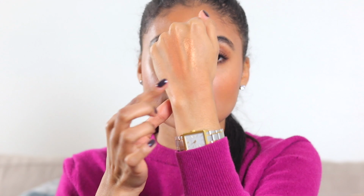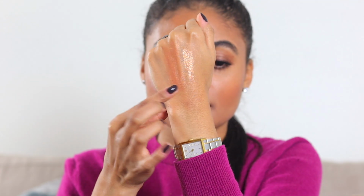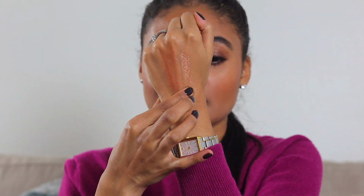I'm going to blend this out so you can see how it blends. If you wear it as a highlight, you definitely can do that. And you know what I like about this? Do you see how it blended out? It's not so intense that you look like a weird disco ball. So I'm going to swatch it next to what I just blended out so you can see. This is it right here. This is it blended out. And this is it just applied straight, not blended out. It is so pretty because you have a bunch of options with it. It's just so nice.